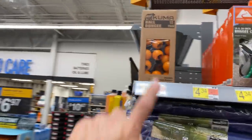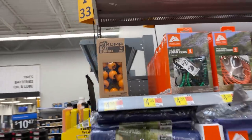I love these bungee balls. They're super easy to use. All right, I think we have covered most of the camping stuff. So let's talk emergency and recovery type stuff, because Walmart actually has things for that.